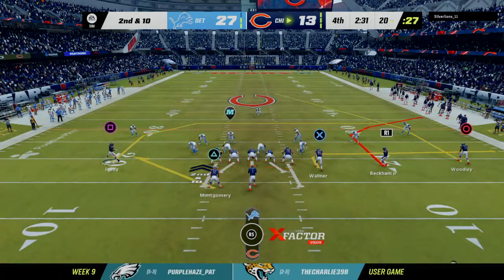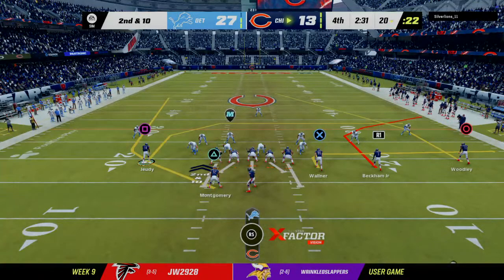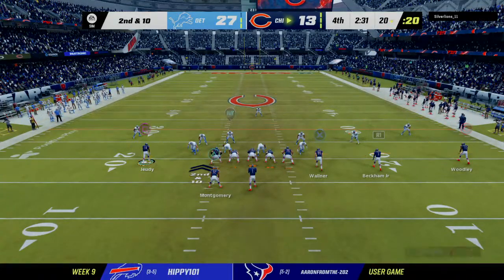check mark 27, check mark 27. Watch the screen, watch the screen. Mark 27, mark 27, mark 27.